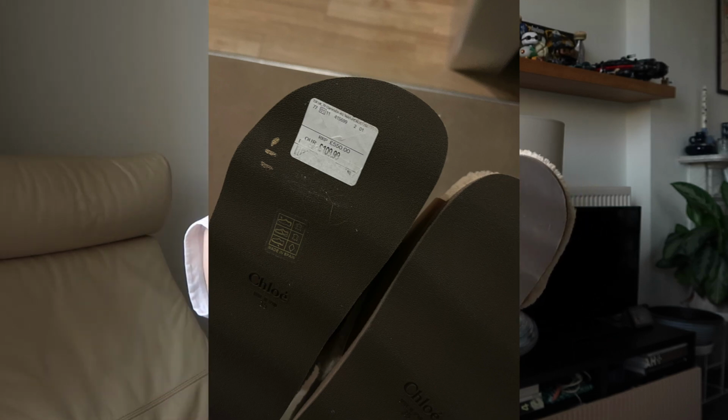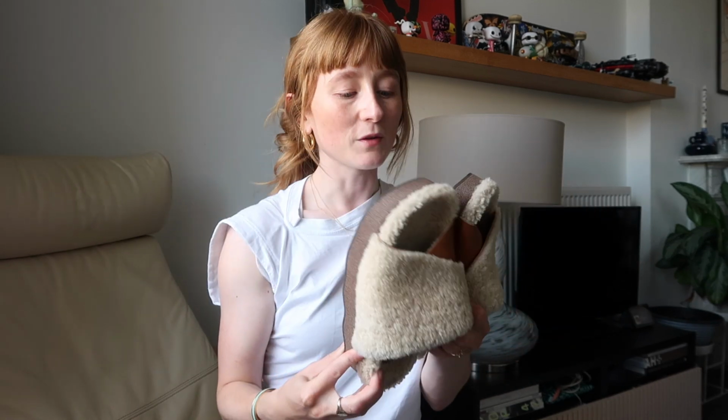And then I was on Vinted about a month ago now, and I saw these on Vinted, and the person selling them had the TK Maxx sticker on, so I know they bought them from TK Maxx. So again, originally £550 from Chloe, 110 from TK Maxx. This person had bought them, but then said that they had never worn them and that they were just going to sell them. And I cheekily offered 50 quid, and it got accepted. So that is what patience gets you. So I saved another £50 off them. So these are £550 shoes that I paid 50 quid for. So I'm over the moon about that.